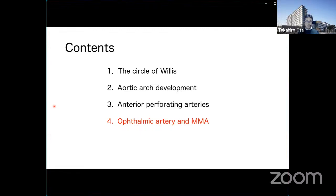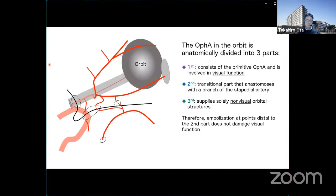Okay, the last topic is the connection between the ophthalmic artery and MMA. This is one of the so-called dangerous anastomoses between ICA and ECA. We must remember this knowledge to prevent any unfavorable outcome after neurosurgery or neurointervention. In normal adults, the ophthalmic artery arises from the intradural portion of the internal carotid artery and enters the orbit through the optic canal. The ophthalmic artery in the orbit is anatomically divided into three parts: first, second, third. Therefore, embolization at points distal to the second part does not damage visual function.